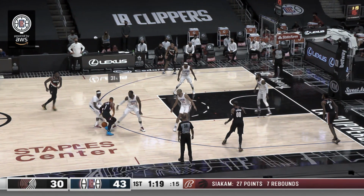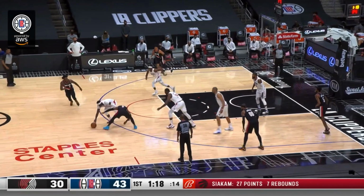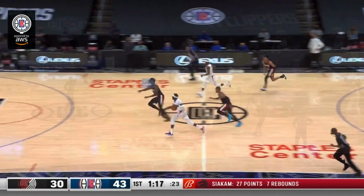When Patterson comes up to defend against the screen, he's going to force Lillard and string him out wide. When Lillard goes behind the back, notice how it's congested here. Ball gets deflected, Reggie Jackson gets a steal and goes the other way.